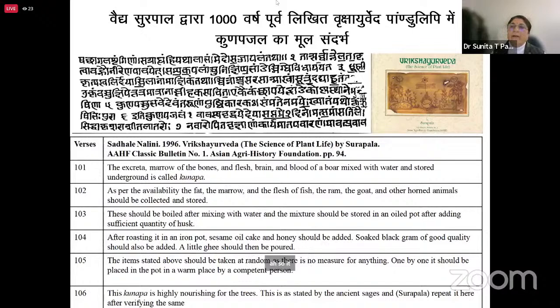So it is a very wonderful and very powerful liquid fermented biostimulant or biofertilizer, and this establishes the natural farming, or we can say the organic farming. It's all the roots are in Vrikshayurveda. All kind of natural farming we are talking nowadays, the roots are in Vrikshayurveda.